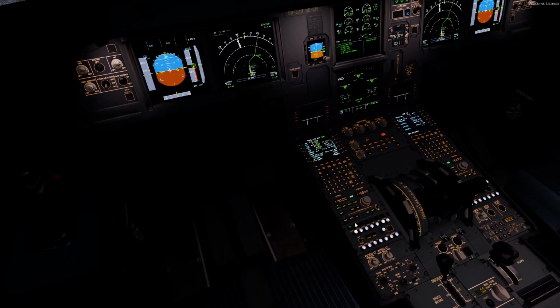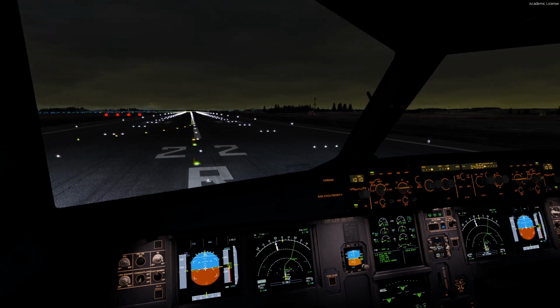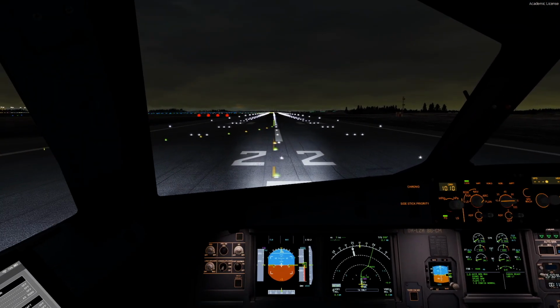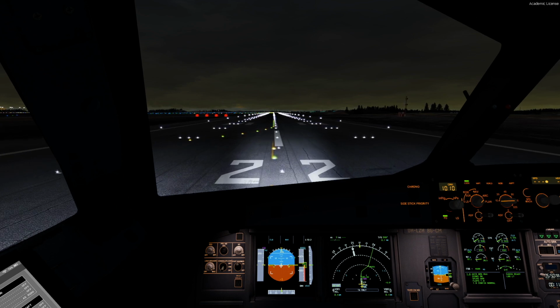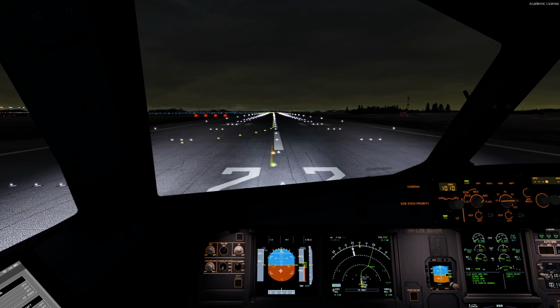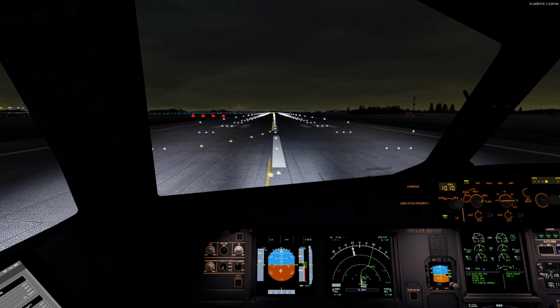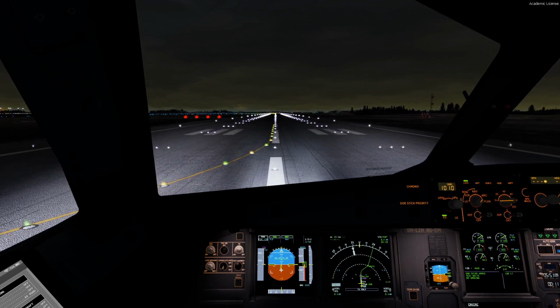Okay. 119.1, quickly pre-selecting like that, and then off we go. Timer. Lights, takeoff, and power's coming in. Power established. Man flex, SRS, and runway.